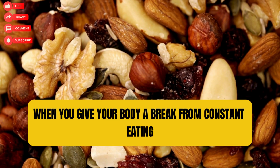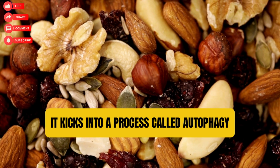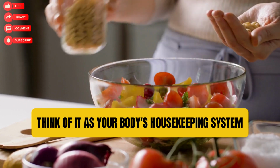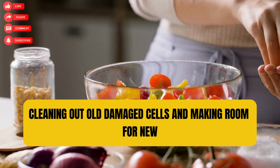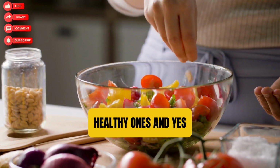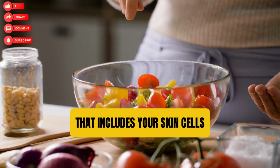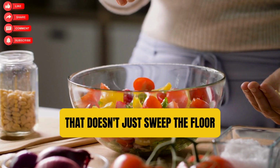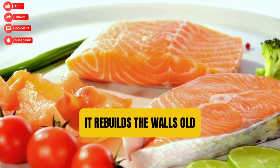When you give your body a break from constant eating, it kicks into a process called autophagy. Think of it as your body's housekeeping system, cleaning out old, damaged cells and making room for new, healthy ones. And yes, that includes your skin cells. When your body switches on autophagy, it's like sending in a cleaning crew that doesn't just sweep the floor, it rebuilds the walls.